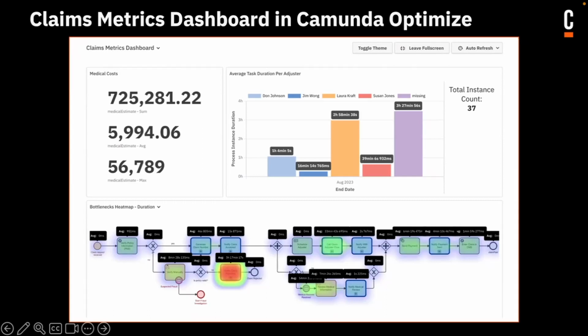Further, you can and you really should tailor these views by role or persona. So executives will have a different view than middle managers. Business roles will have different needs than operations. And of course, it will all vary by process.